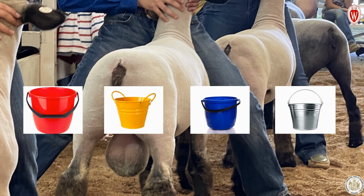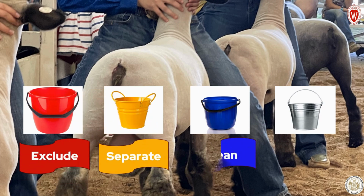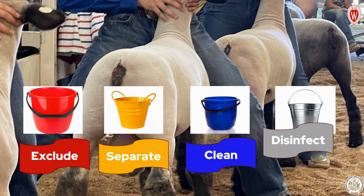Remember to use the 4 buckets for managing biosecurity at and after the show. Exclude, separate, clean, and disinfect.